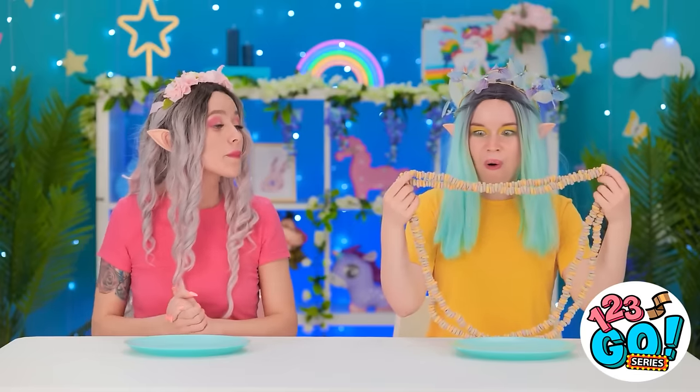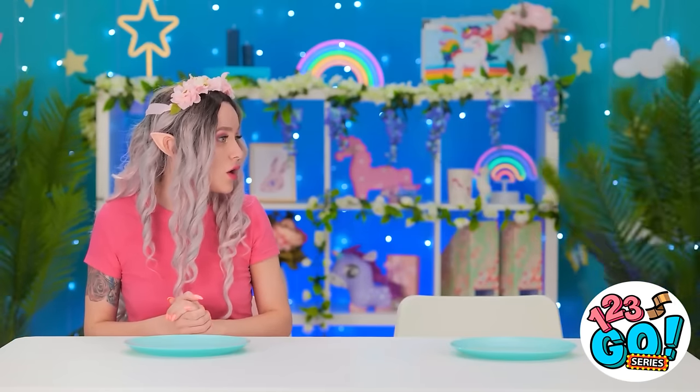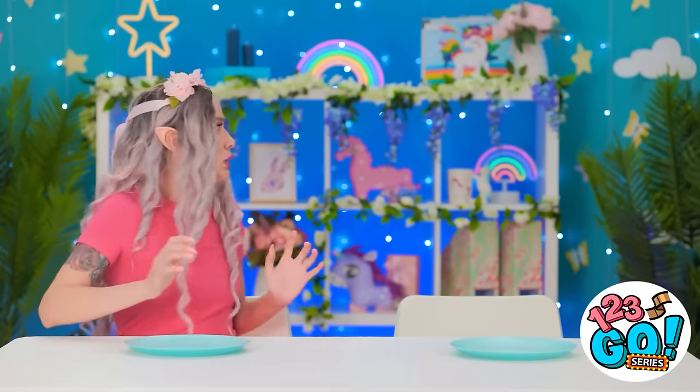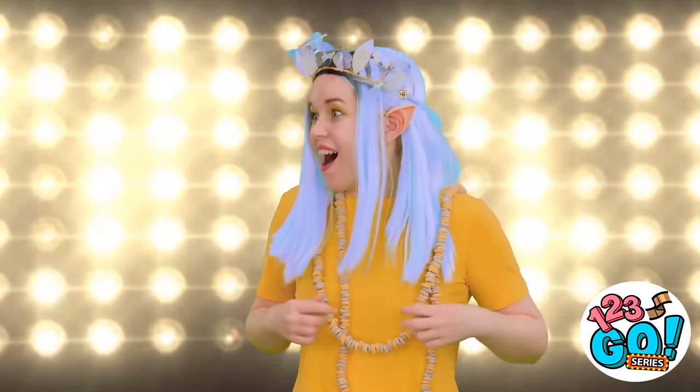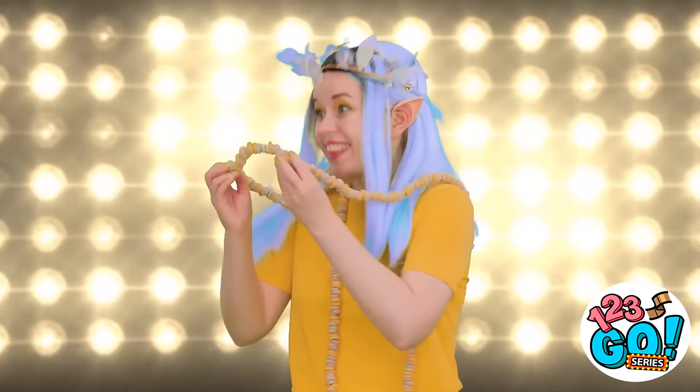Dare me to eat the whole thing? Sure makes for pretty jewelry! Emma? Where on earth did she go? Huh? It's a concert! Look at this guy's bling! That's pretty impressive! Guess we're both wearing some ice, huh?